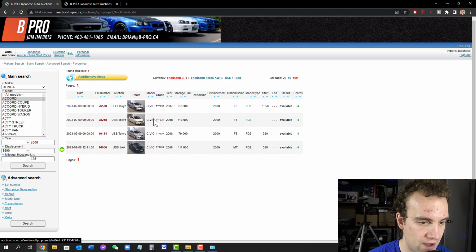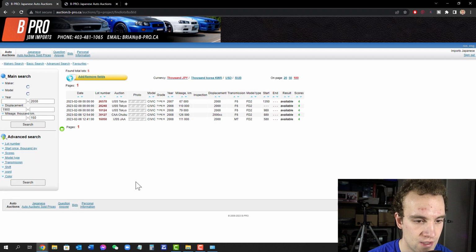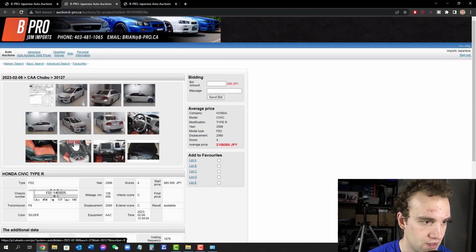So none of these have auction sheets posted. I'm going to expand my search and include anything up to 150,000 kilometers. Okay, a new one showed up here. Honda Civic Type R, 2008, 126,000 kilometers. And this one has an auction sheet and additional photos.